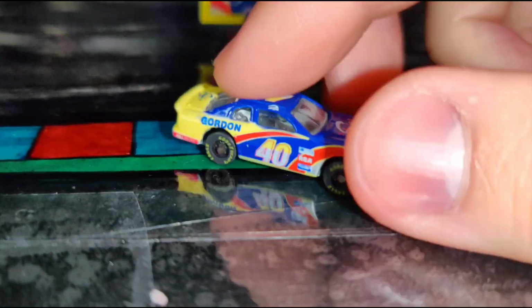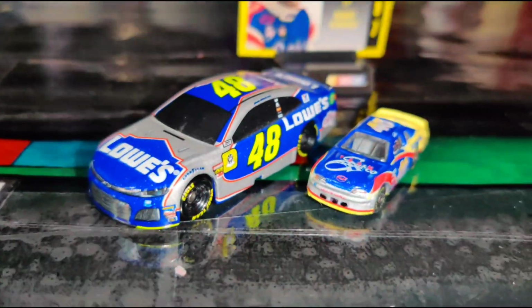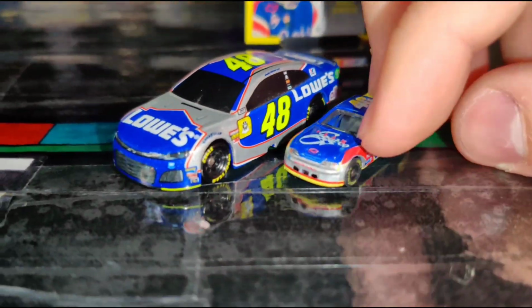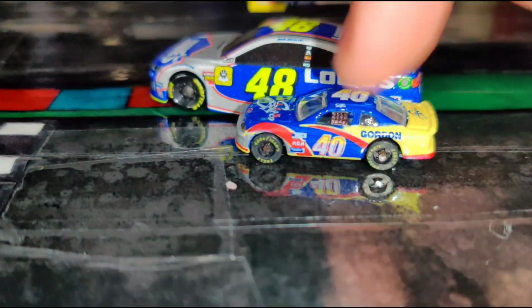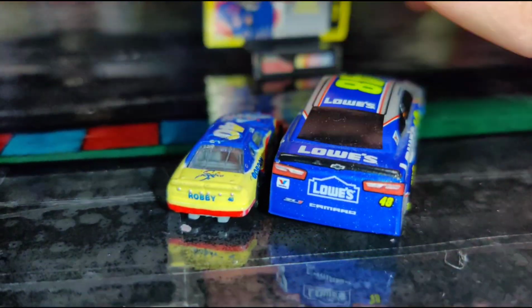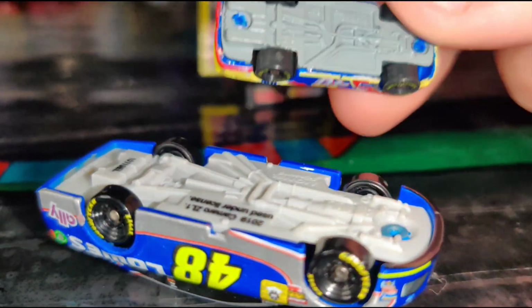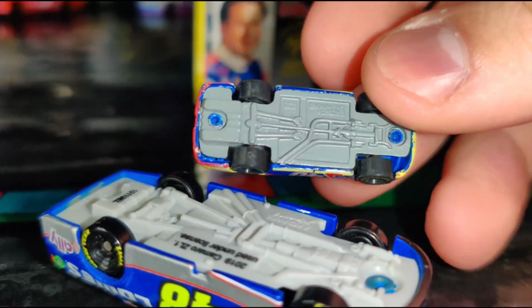Lionel has to step up the game, because I mean, look at this. Let me show you guys the 1/87 scale. Look at how much bigger the 1/87 scale cars that Lionel makes now are. Look at the amount of detail this one has that this one doesn't. Bro, look at the undercarriage of this one. And look at the undercarriage of this one. Like, oh my... Bro.